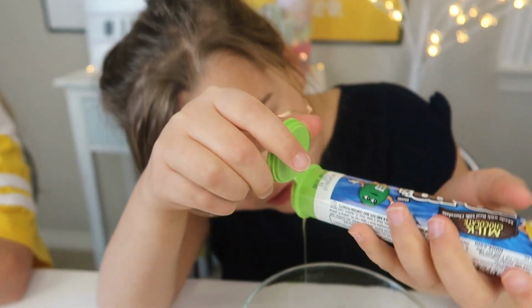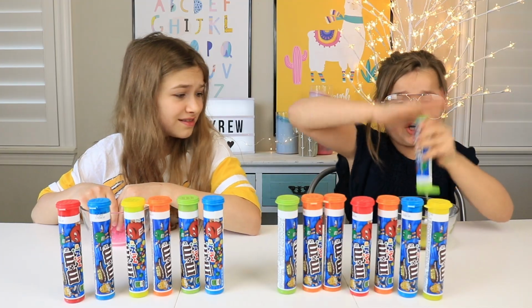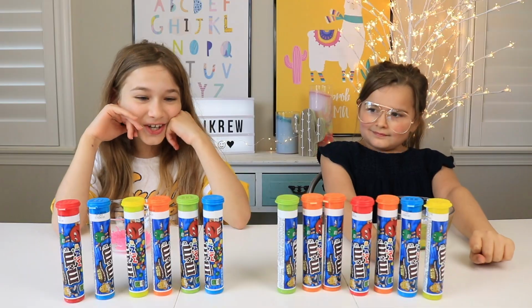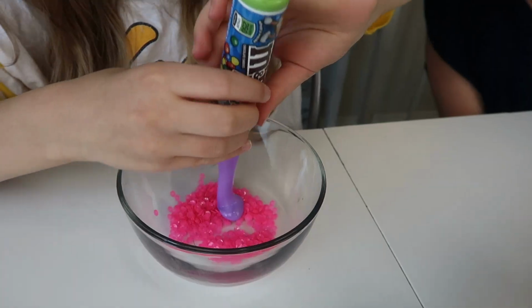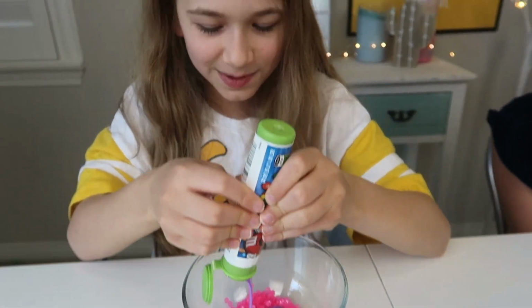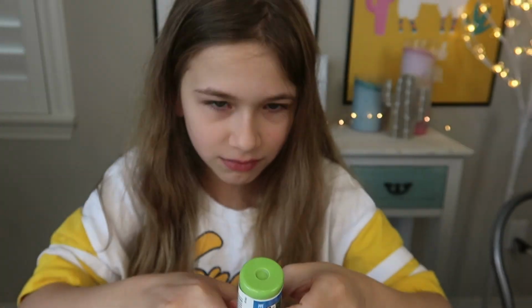I really love this. There's so much glitter on the bottom. Look. I want all the glitter. My turn, and I'm gonna pick a green one because I really liked Maddie's glue. So oh my gosh, it's heavy. I got purple! Ooh, this is a really pretty purple. I did not expect a purple. I expected like a green. I literally did.